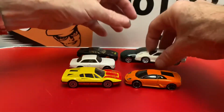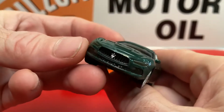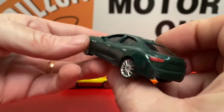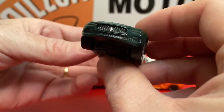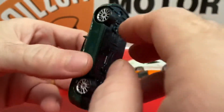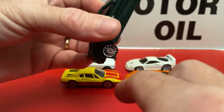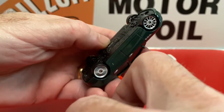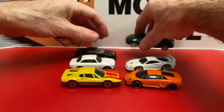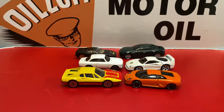Okay. Oh, then there's the Maserati. Ooh. Forest green. It's giant. Another plastic bottom. Not bad. Well, ice is gonna help several of those cars. I don't think the white cars need any help at all. Well, let's roll them all plain and see what happens.